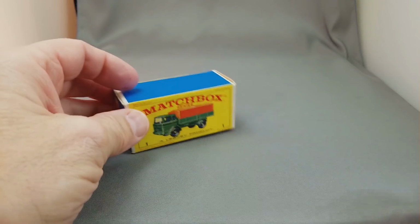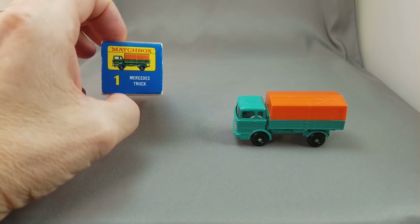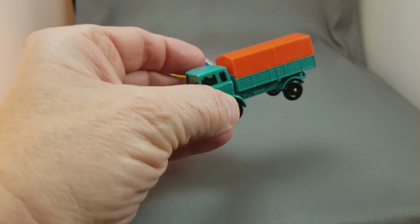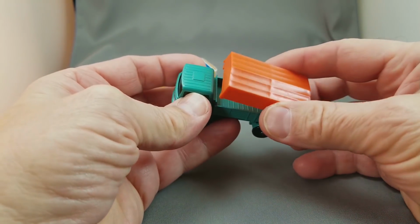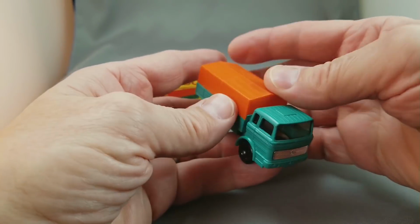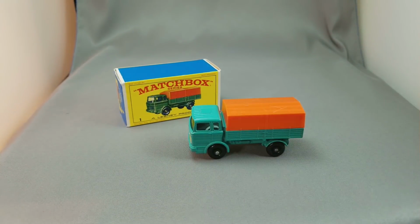All right, right out of the gate here, we've got the number 1E Mercedes lorry, or Mercedes truck, as we say in the U.S., and here she is, the number one. She's from about 1968. She's got the orange canopy on top, the turquoise paint job. She's mint in the original box and quite beautiful. Look at that. Isn't that awesome? That is an awesome piece.